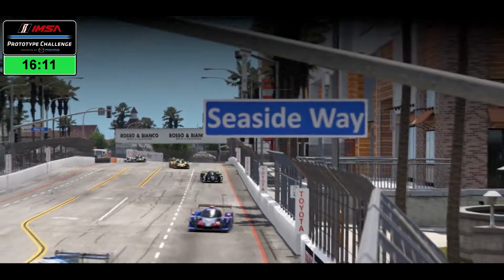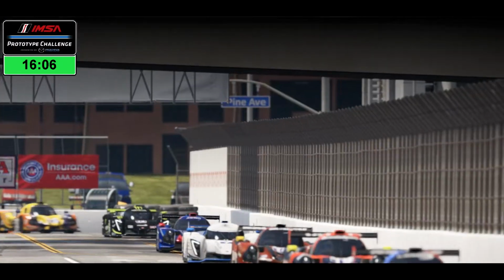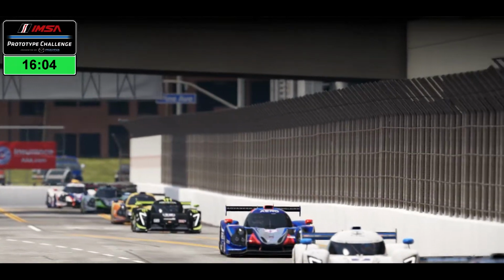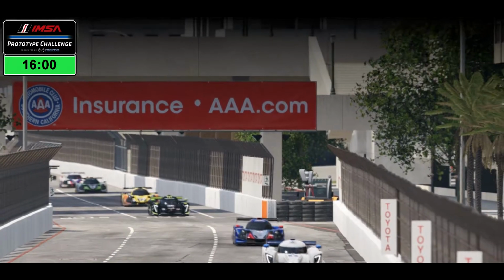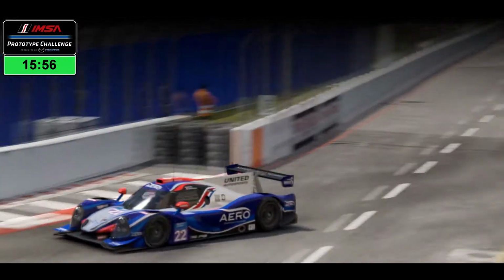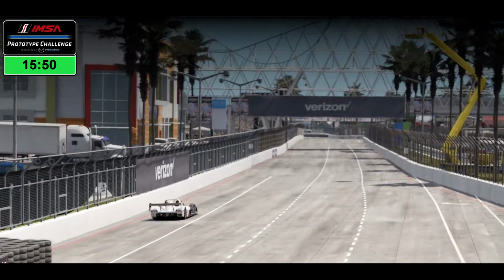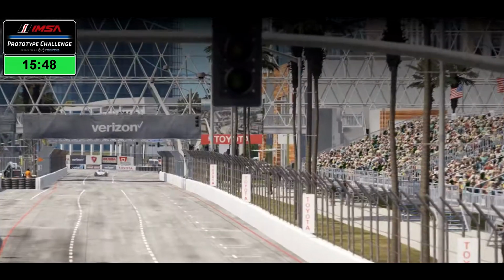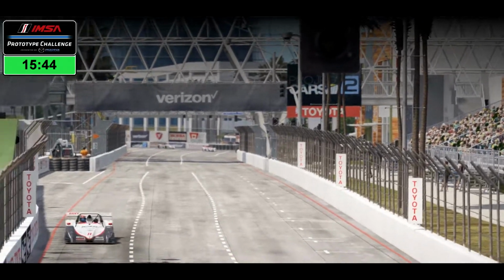And how difficult will it be for these larger chassis LMP3s to get around the more nimble MPCs? This is definitely a track that, yes, the LMP3s are faster on, but the MPCs are definitely more nimble through these tighter turns. And here we join our race leader, the number 11 MPC car driven by Zimmerman, and he's having one heck of a race.